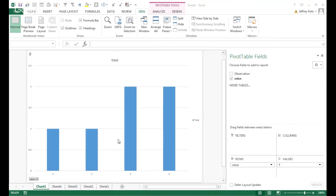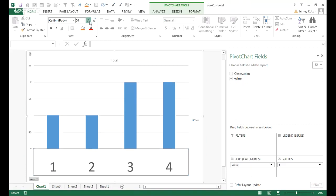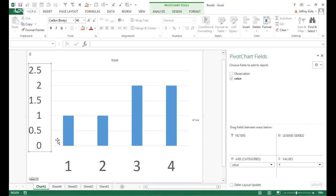This is what it looks like as a histogram. Again, across the horizontal axis, we've got 1, 2, 3, 4. There's one instance of 1, one instance of 2, and that's what we're talking about over on the left-hand side. There are 2 instances of 3 and 2 instances of 4.